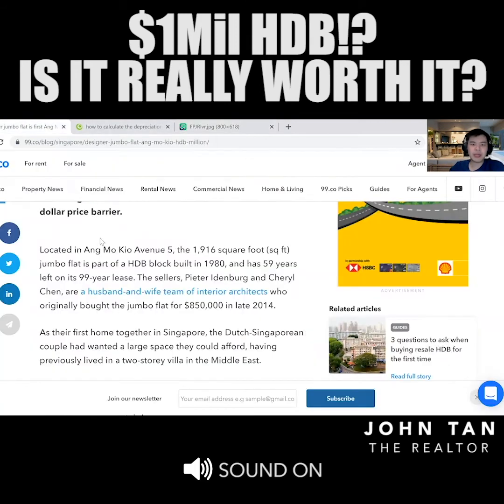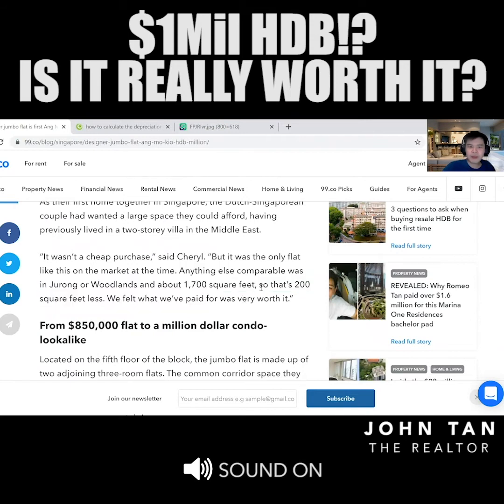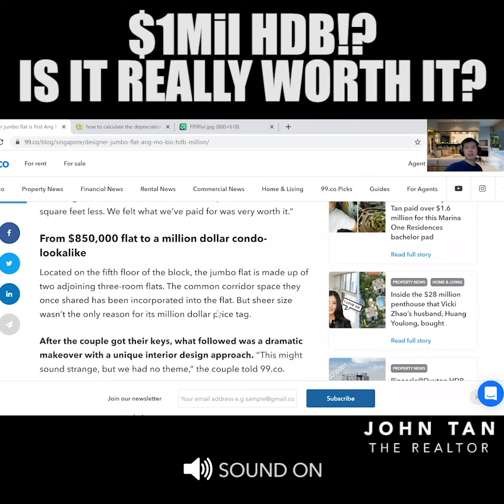It is for sure. So if you ask me, why did the original sellers buy this place in the first place? I guess it's most likely because of the space that they want to enjoy. Because in the Singapore context, if you want this kind of space, likelihood is it's going to be an old property, or if not, it's going to be very expensive. So in order to enjoy 1,916 square feet of space under 1 million, definitely it's going to be an old property. Ang Mo Kio is also considered a very good location as compared to where most of the jumbo flats are located. Mostly it will be the Woodlands area.